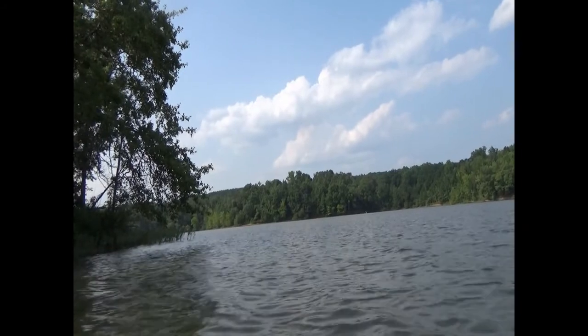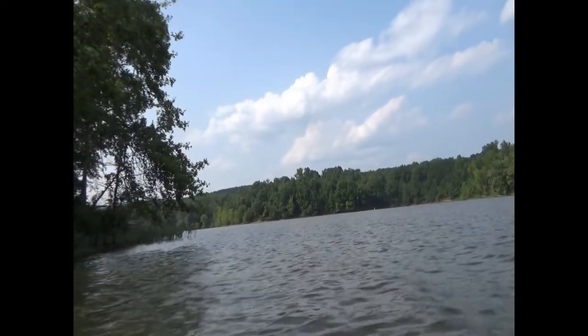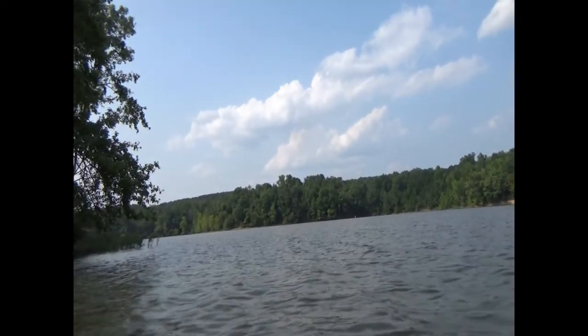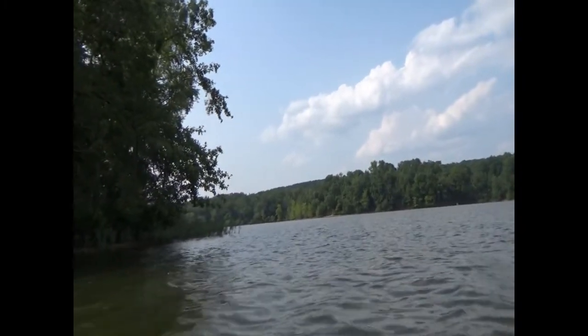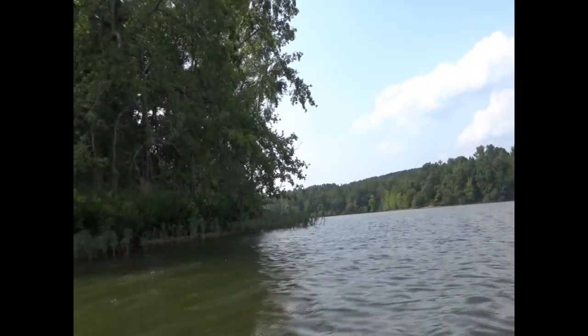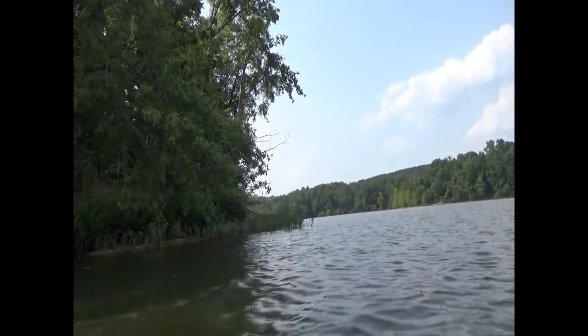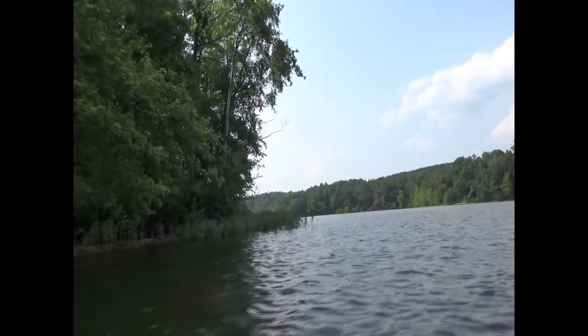Oh, yeah, this is the end of the island. It continues. There's a poop lagoon back there. Relatively small island, but it's tall. These are all little fishies jumping out of the water. Probably some little baby bass trying to eat them.